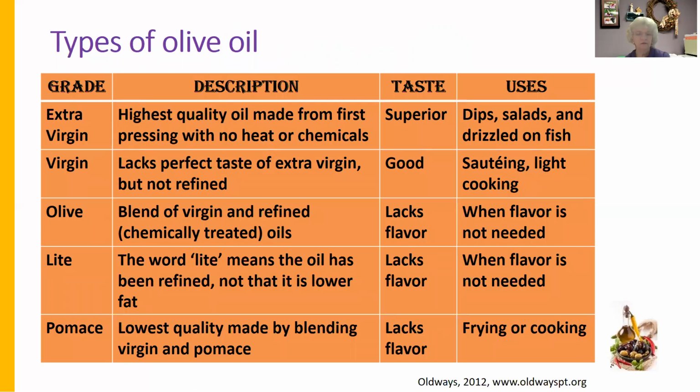The chart that you see on this slide shows the grades and descriptions of different kinds of olive oil. The more refined an olive oil, generally, the lower the quality, but the higher the smoke point. The more refined olive oils are good for cooking at high temperatures, such as roasting or frying. However, the most nutritional benefits and flavor come from those olive oils that are not refined.